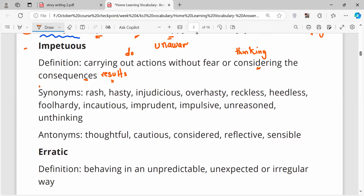Okay, let's read the synonyms. Rash, hasty, injudicious, overhasty, reckless, headless, foolhardy, incautious, imprudent, impulsive, unreasoned, unthinking. This word is imprudent, and this word is impulsive.